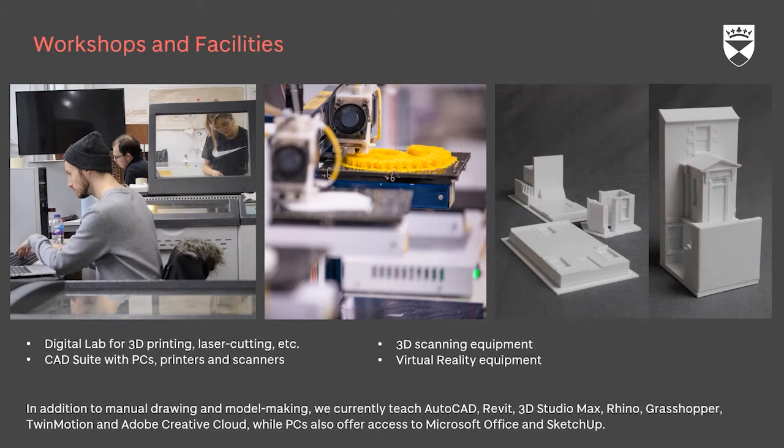We also have quite a range of digital facilities as well as the manual ones. So the digital lab covers 3D printing, laser cutting, vinyl cutting, there's electronics in there too. And again, you can talk to the technicians about what's possible with the equipment that we have and then develop your project from there. The CAD suite for architecture has PCs and large format printers and scanners, so you can do some really professional prints and scans of your work.